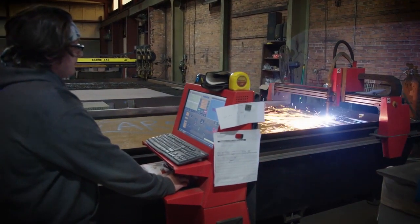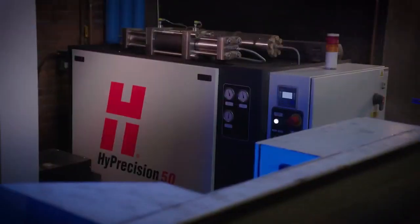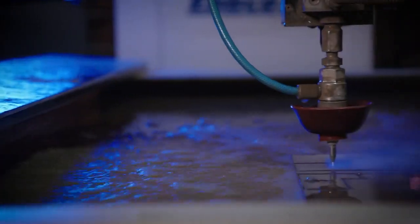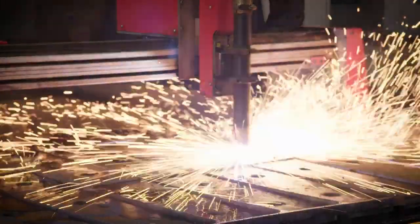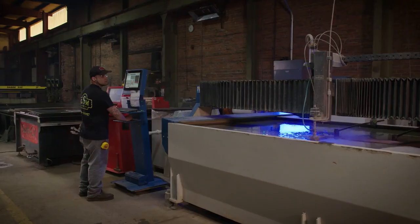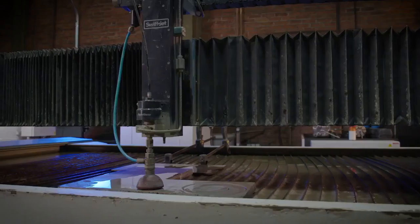The reason we purchased both plasma and Waterjet was to be competitive and keep up with technology. Hypertherm has a great reputation for service, the quality of cuts, consumables, and everything else in the market. So it was a great fit for us to do both at the same time and give us the versatility of expanding in our operation.